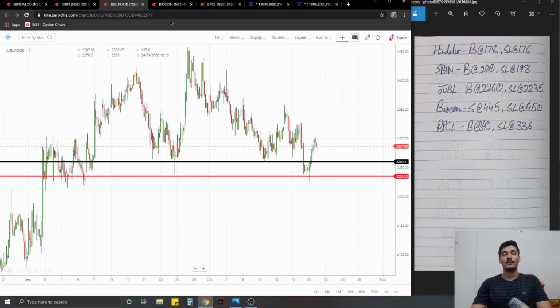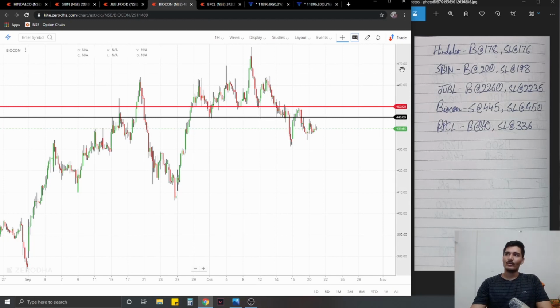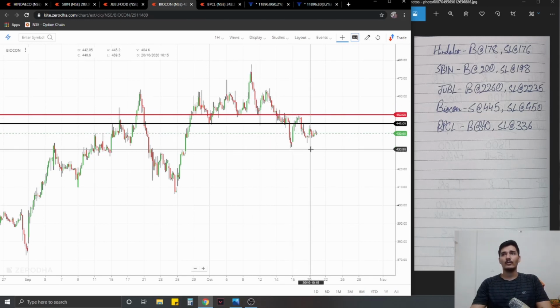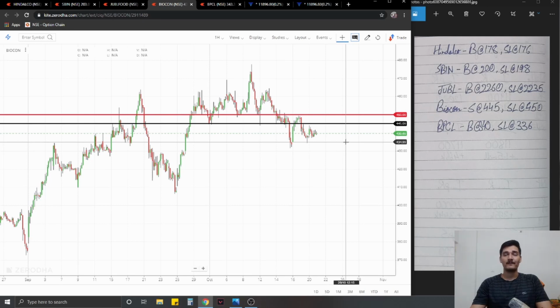Moving on to the next one, Biocon. Biocon, we're going to go for a short position, simply aligning ourselves with the invalidated higher high higher low and the new lower low lower high formation. We are going to go for a short position at 445, stop loss at 450, and ideal targets of 1% on the downside.